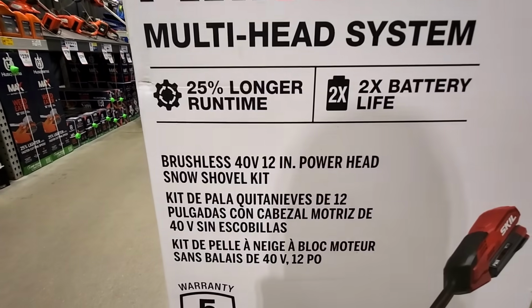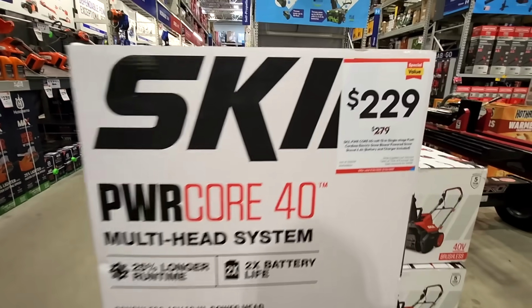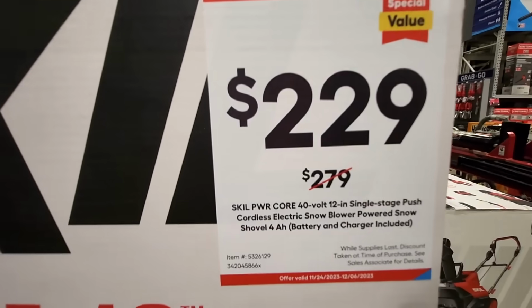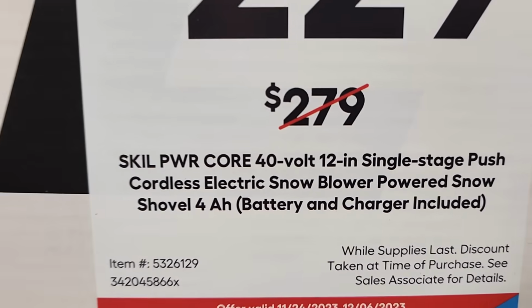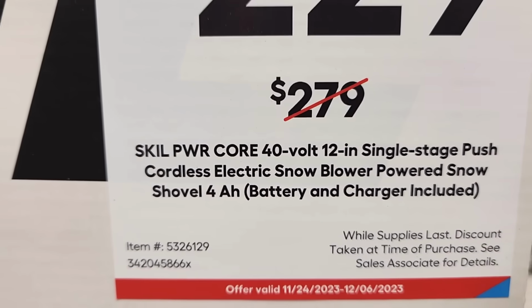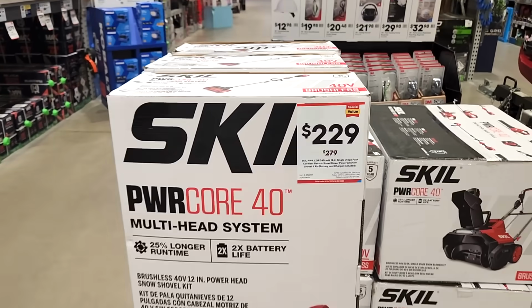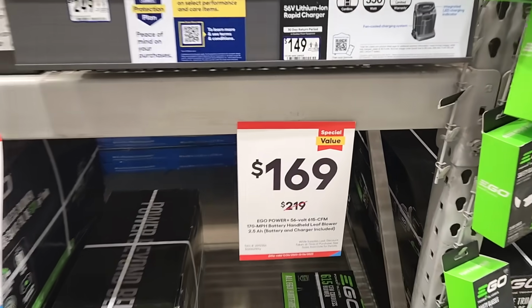All right, so next up we had the Skil PowerCore 40. So this is a 40 volt, 12-inch powered snow shovel kit. And this was $279. I got this down to $229. And this is going to come with a 4 amp hour battery and the charger is included. There's your item number there. Not a bad deal. This is going on now until 12:06, so you got a little while on this one.